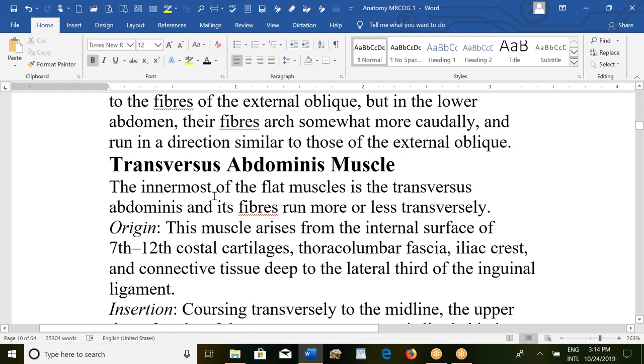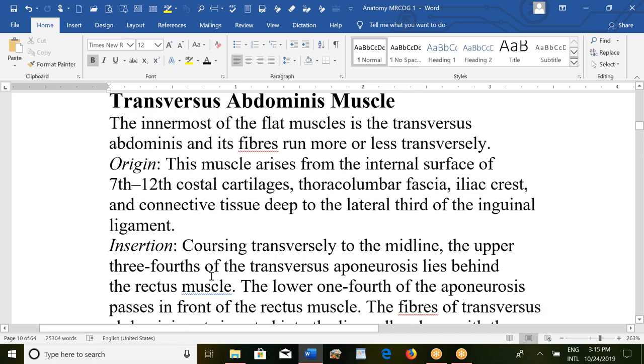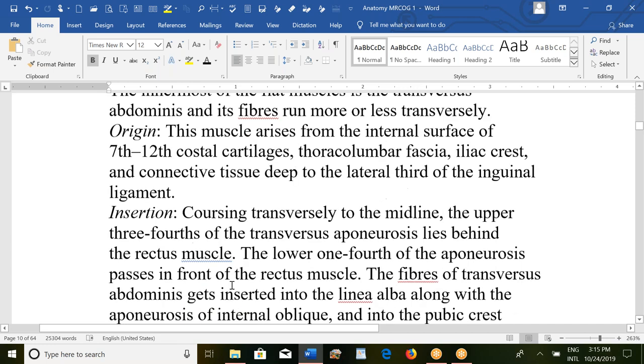This is the innermost of the flat muscles, and its fibers run more or less transversely. It originates from the internal surfaces of the 7th to 12th rib, costal cartilage, thoracolumbar fascia, iliac crest, and connective tissue deep to the lateral third of the inguinal ligament. It courses transversely to the midline. The upper 3/4 of the transversus aponeurosis lies behind the rectus muscle. The lower 1/4 of the aponeurosis passes in front of the rectus muscle.